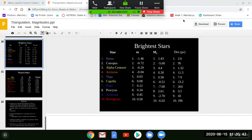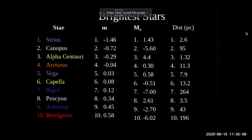Hello, everybody. Today, I want to just review a little bit of what we talked about last time, when we were talking about magnitudes, apparent and absolute magnitude, and we said if you know both the apparent and absolute magnitude, you would be able to determine the distance of a star. Well, I want to show you a couple of slides here. You don't have to write anything down. I want to show you the brightest stars in our night sky, apparently brightest, what the apparent magnitude is, and what the absolute magnitude is, and the distance.